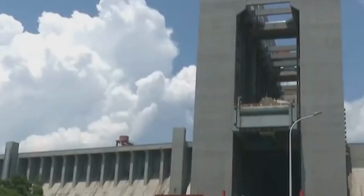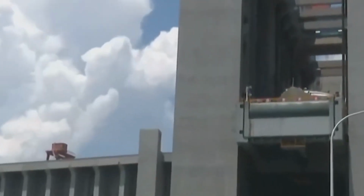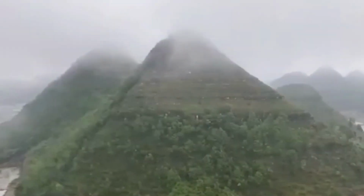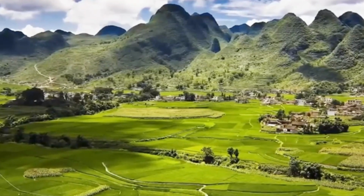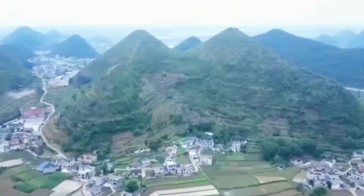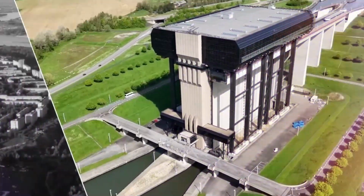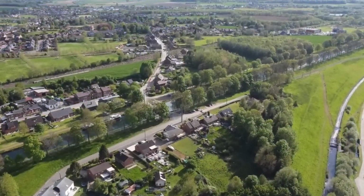But how can a ship weighing as much as a skyscraper be lifted hundreds of feet above the ground? What kind of technology makes this possible? Time to find out. Dams are powerful tools for generating electricity, controlling floods, and storing water. But they also create enormous barriers by blocking the natural flow of rivers.